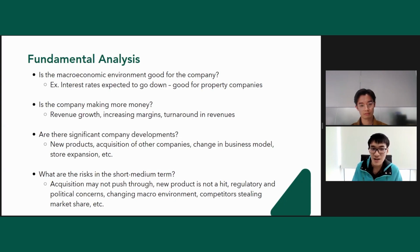Next is turnaround in revenue. Just because a company is not really making money or its revenues are declining, does that mean it's already a bad company?